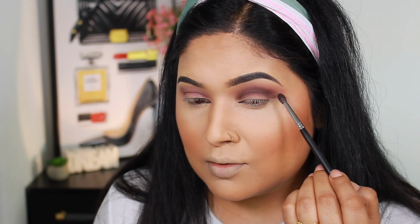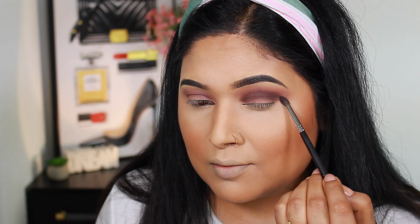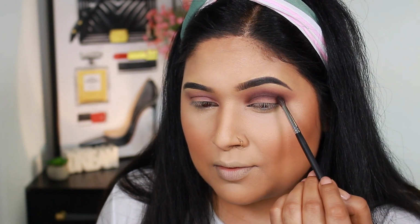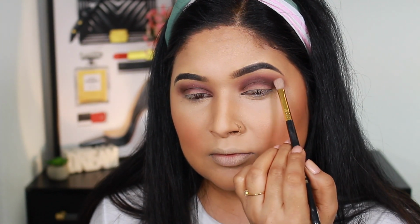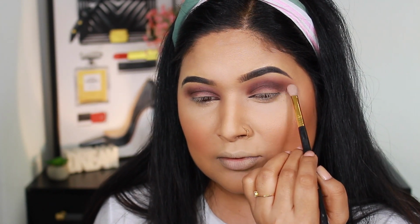Once you're happy with the depth and definition, start blending out the outer edges. I first did try to apply and blend it out with this very same brush. Then I moved on to this very natural bristle brush and started to blend it out.